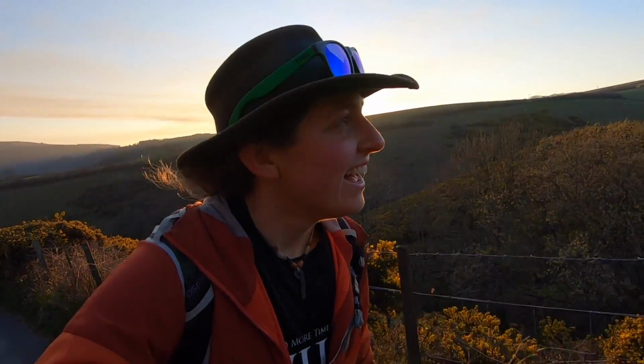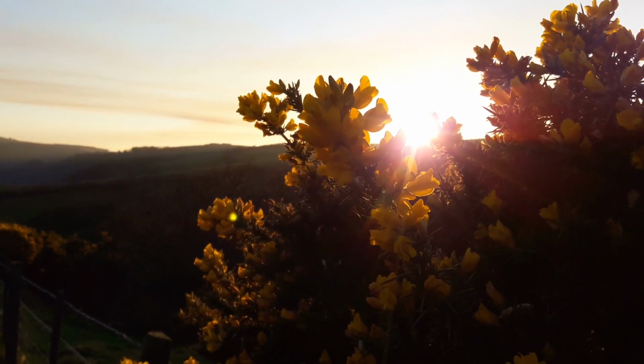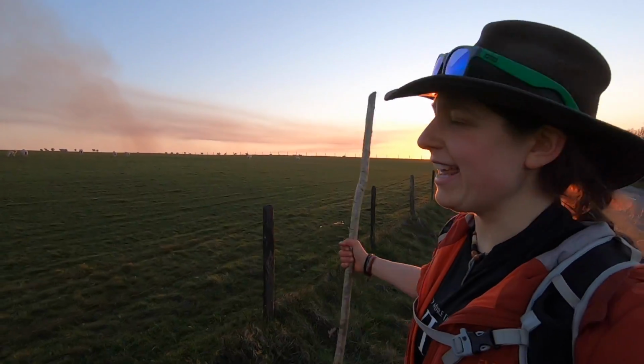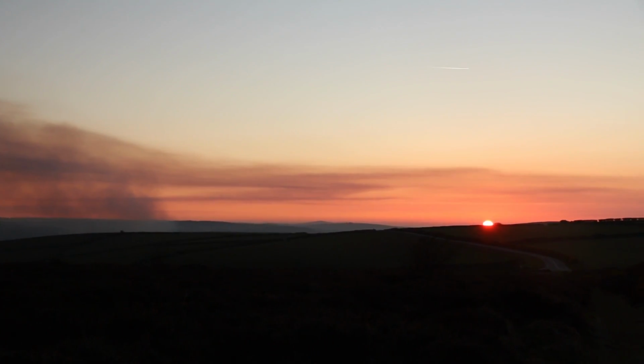To be completely honest, I think it's worse driving this hill than walking it. Not too bad at all. Stunning evening. Absolutely stunning. So we're on the road. I'm making the most terrible progress forwards because I keep stopping. So look at that. What colour? Every time I look, my jaw just falls to the floor and I have to scoop it back up in order to keep walking.